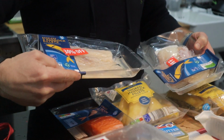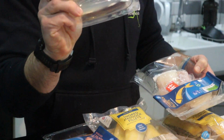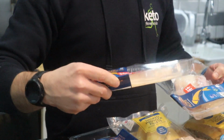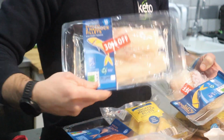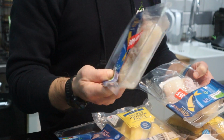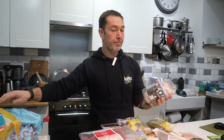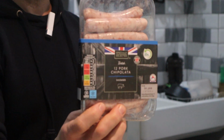Boneless, skinless, I think they are as well. Yeah, boneless and skinless. So if you're not a massive fan of having to take skin off or eating skin, then Aldi have got the skinless versions. These are ideal. Again, a great source of protein. It sits on the processed side, but very little in the way of processing.